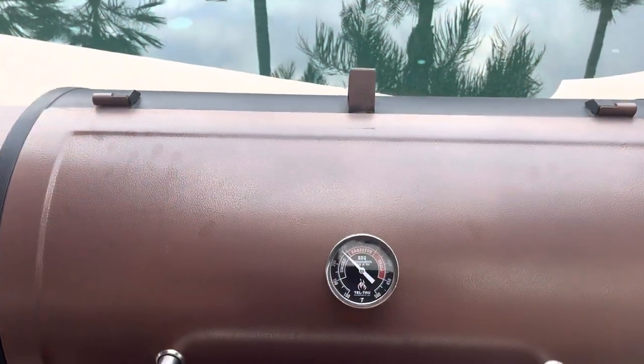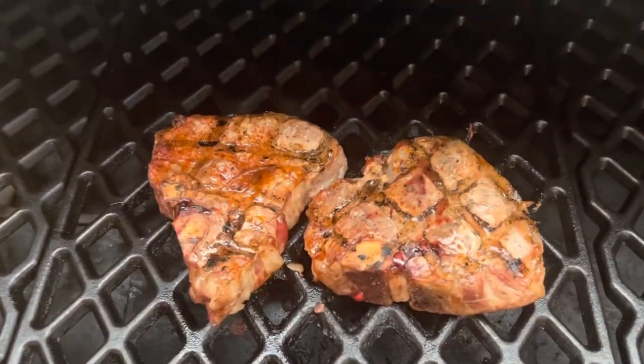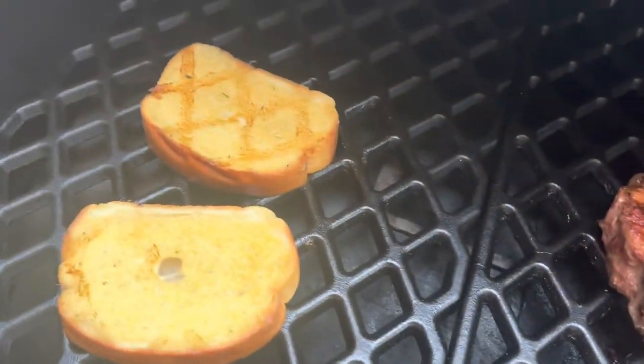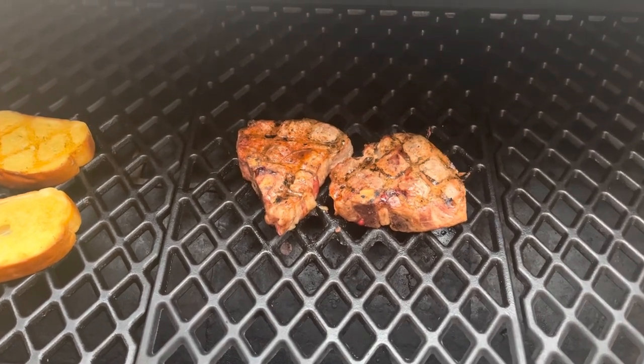We've had these pork chops on now for about 40 minutes at 250. They're temping at a perfect 145, which is right where we want to be. Look at that. A little garlic bread. Mrs. Grill Life's got the other sides going. I am excited, guys. It is D-Day, moment of truth.